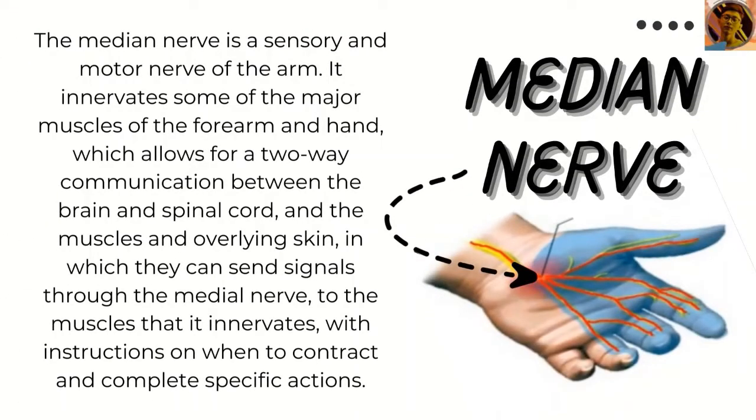What you see here is the median nerve. It is a sensory and motor nerve of the arm. The speed at which we can, for instance, remove our hand from a surprisingly hot surface exemplifies the power of the central and peripheral nervous systems in coordination within the upper extremities. It innervates some of the major muscles of the forearm and hand, which allows for two-way communication between the brain and spinal cord, and the muscles and overlying skin.